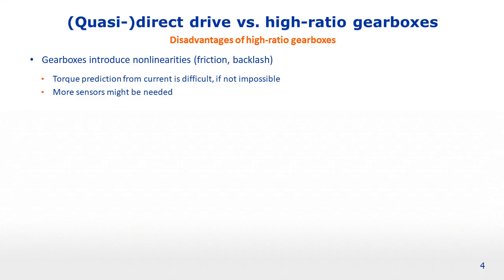Let's start with the disadvantages of high ratio gearboxes. First of all, gearboxes introduce nonlinearity, such as friction and backlash. This makes torque prediction from the motor current very difficult, if not impossible. And this is something which is, of course, undesirable because it hinders force control. Similar story for backlash. In that case, if we want accurate position control, we might need a secondary encoder at the output to see the difference between input and output position. So overall, gearboxes might cause the need for more sensors in the drivetrain.